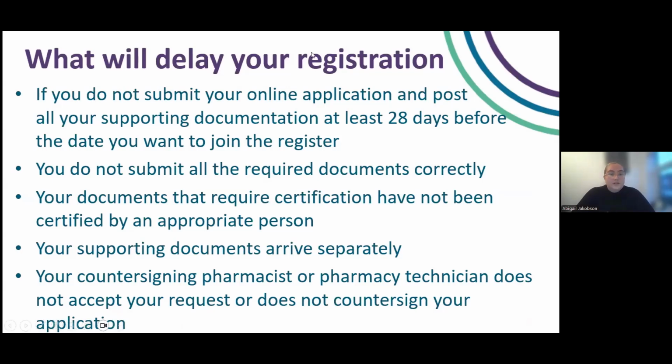So, firstly, if you don't submit your online application and post all your supporting documents at least 28 days before. So, if you aim to be on the register for the first of the month and you get it in on the 15th of the month, it may not be processed for the first. It's more likely to be processed for the 15th of the next month. So, just keeping that in mind, always be really prepared and get everything you can in as early as possible for those dates is really helpful.